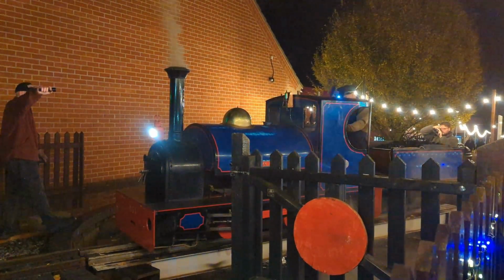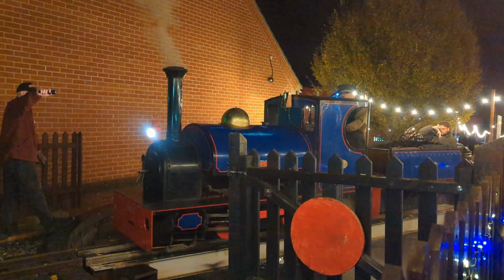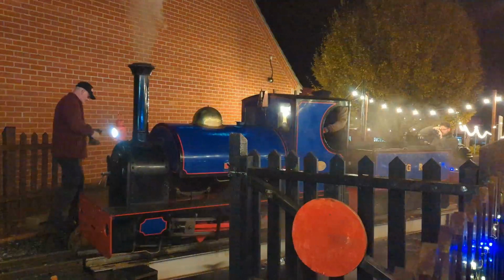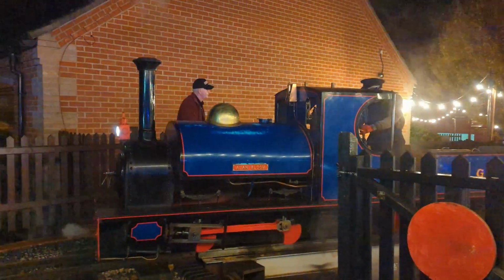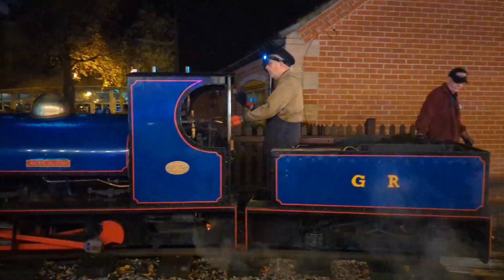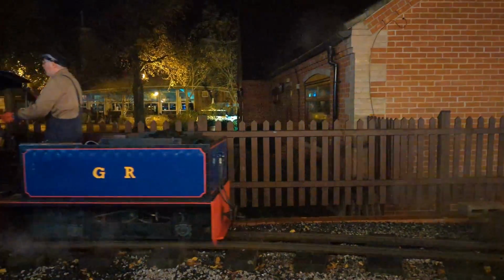First up, I decided to have a go on the 10¼ gauge garden railway hauled by this locomotive here, named Alan Bloom and built in-house at Bressingham back in 1995. It's quite a cute little thing based loosely on a quarry Hunslet.